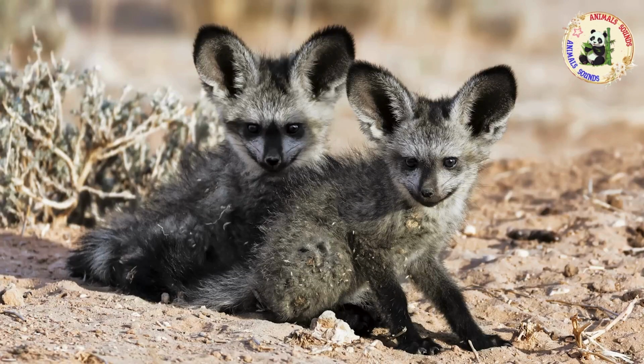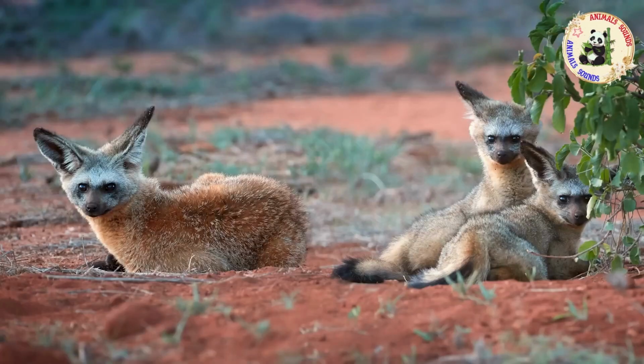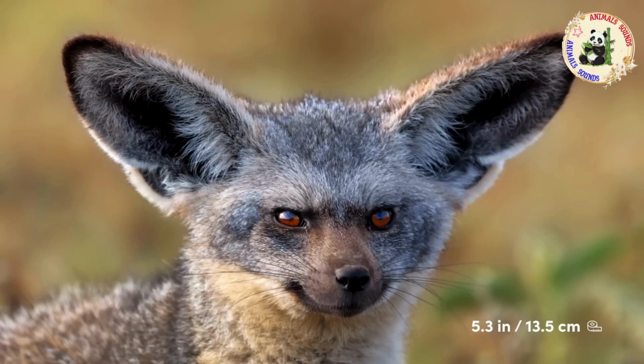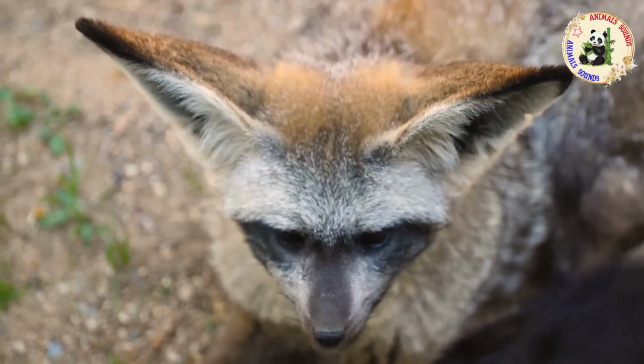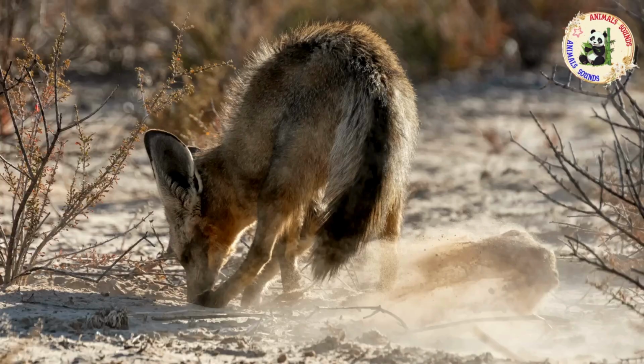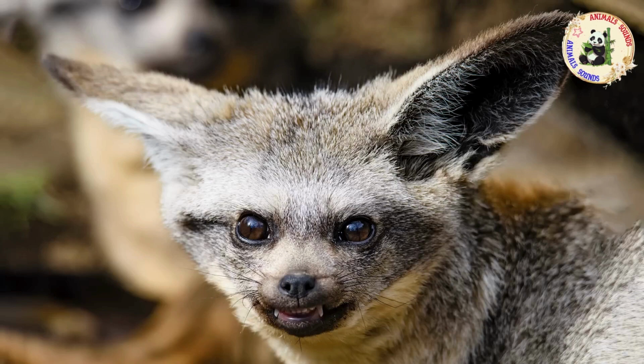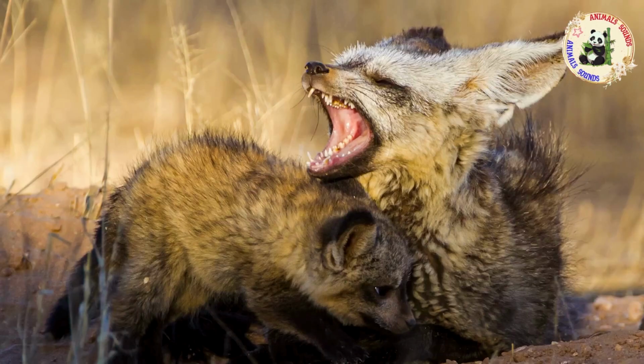At 60 to 70 days, they also exhibit the longest gestation period of any fox, although their litter size is normal at between 2 to 6 pups. Its large ears can measure over 5 inches long, which, amongst other uses, help it locate insects, its primary prey, with termites and beetles making up to 80% of its diet. Interestingly, it is because of this dietary specialization that bat-eared foxes have more teeth than any other fox, possessing between 46 to 50 compared to the usual 42.